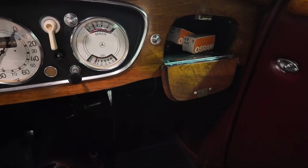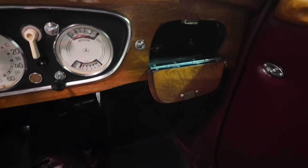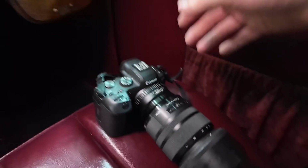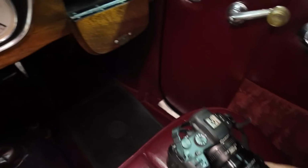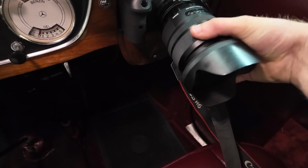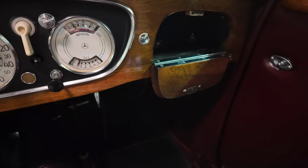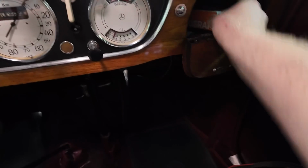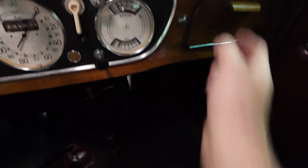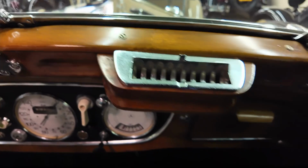The camera won't fit in the glove box, I don't believe. I don't think it will even fit in the opening, but we'll try it. Here's our camera. Here's my hand for reference. Yeah, the camera's bigger than the hole is, so it won't fit in the glove box. Ashtray at the top there.